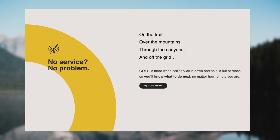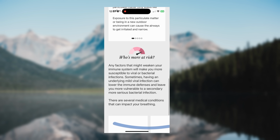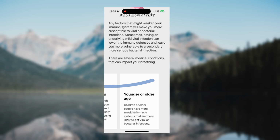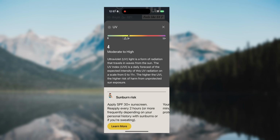I already know what you're thinking. What if the cell service is out and you can't connect? Goes actually does work offline. While you still won't be able to connect to a medical doctor to speak with them, you can have access to a library of medical information that is built into the app that you can kind of click through and put in sort of your situation. It's sort of like having WebMD in your pocket, but much better. It's also a weather app that lets you know what you're gonna face when you're going outside and what to do about it.